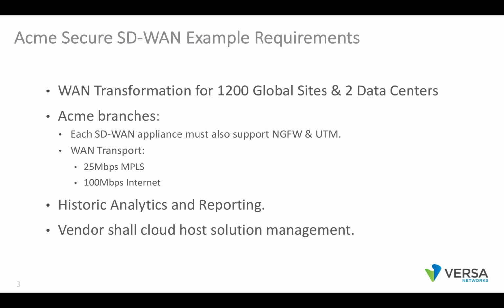So Acme is looking for a secure SD-WAN transformation for 1,200 global sites and 2 data centers. In your branches, each SD-WAN appliance must also support next-generation firewall and unified threat management. And each site will have both a 25 megabit MPLS transport and a 100 megabit internet transport. And Acme seeks historical analytics and reporting, and the vendor to cloud host the solution management.